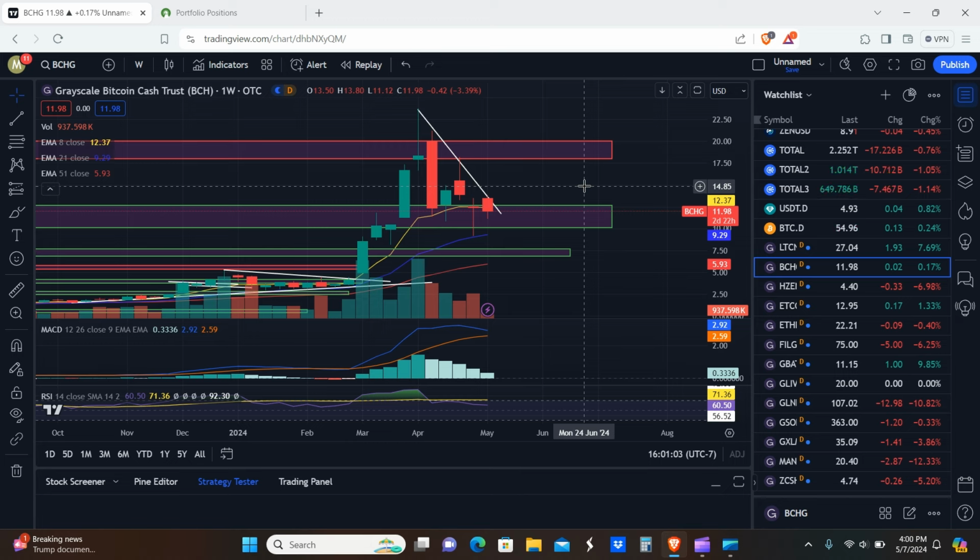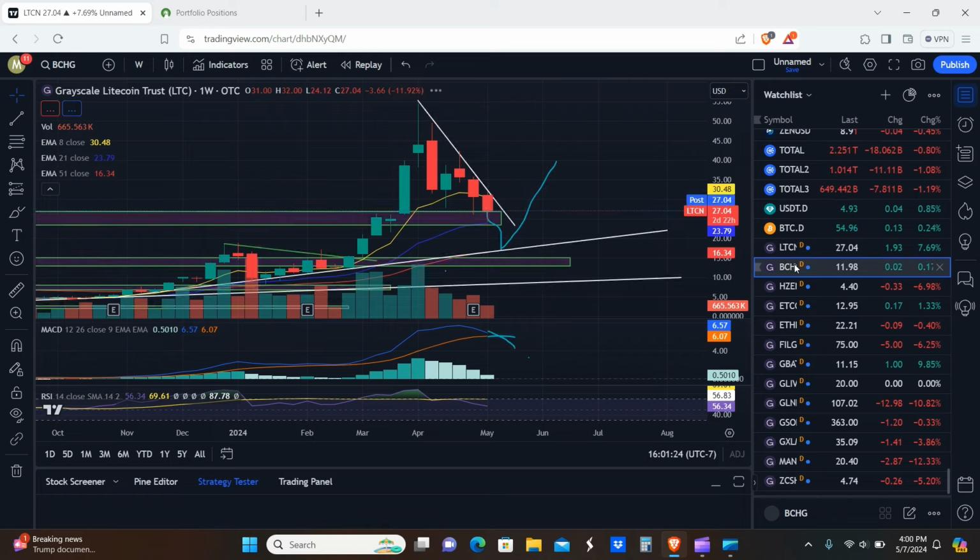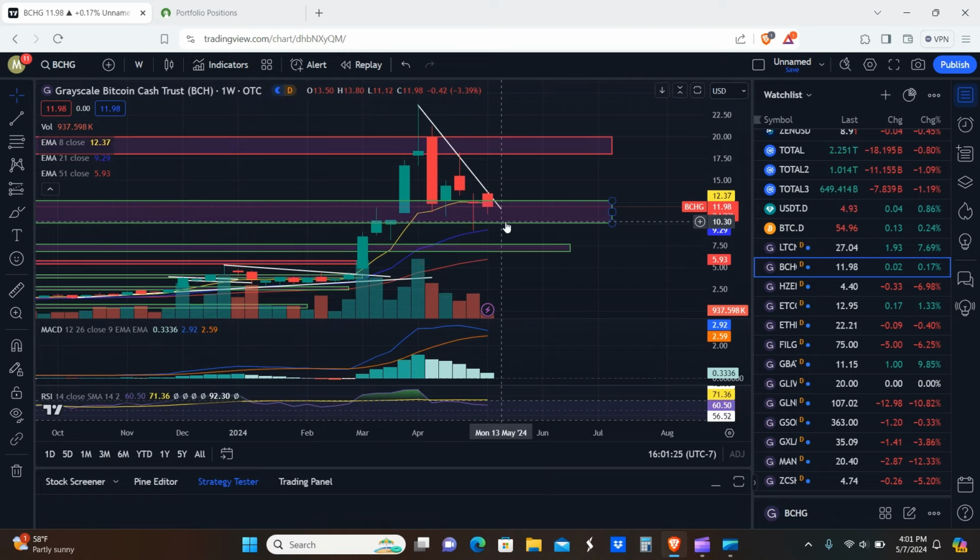So obviously, I can't tell you guys what to feel, but the best thing that we found is to keep our emotions in check and make sure that we're thinking logically about things. And of course, we've been doing this for so long that it's pretty much second nature at this point. But so we're getting a squeeze point here again, very similar to LTCN. So LTCN, you can see the trend line in the zone, very similar on BCHG here.